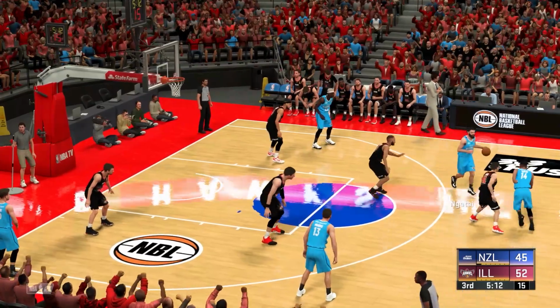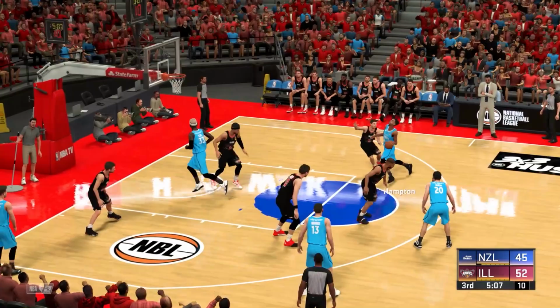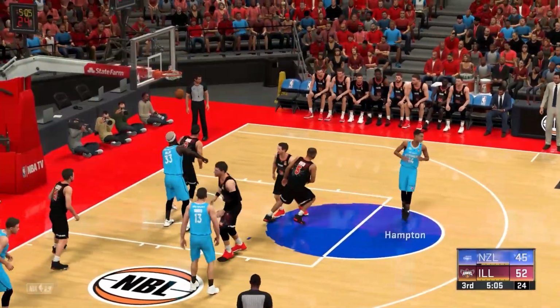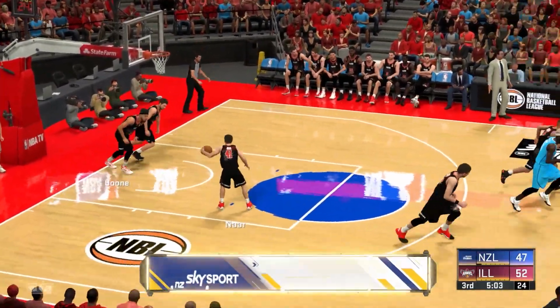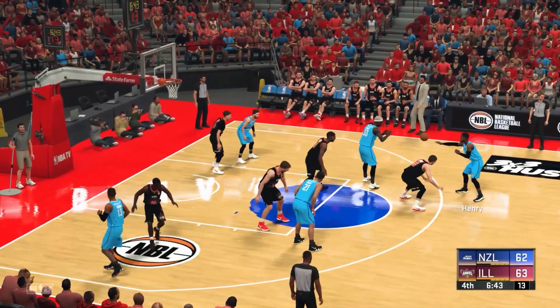This game was very solid. In the second half, this game got so interesting. I mean, this was probably the most fun game to watch out of all the games we scouted here in Australia. It was really fun to watch RJ Hampton and LaMelo Ball go at it. Take a look at some of his highlights down the stretch and see what happens there. RJ Hampton gets the score there.